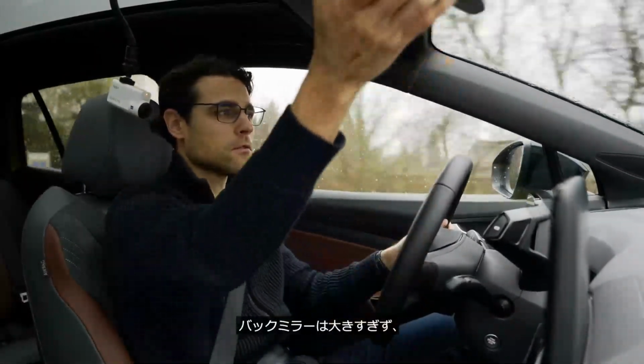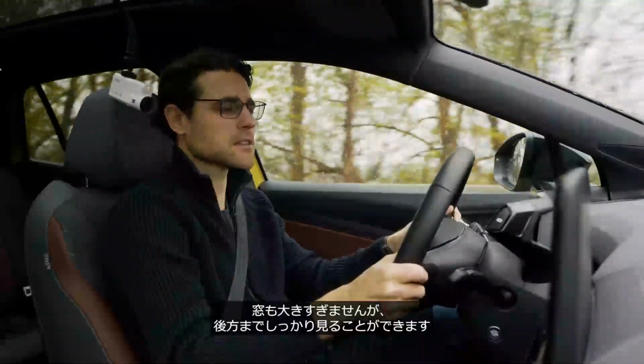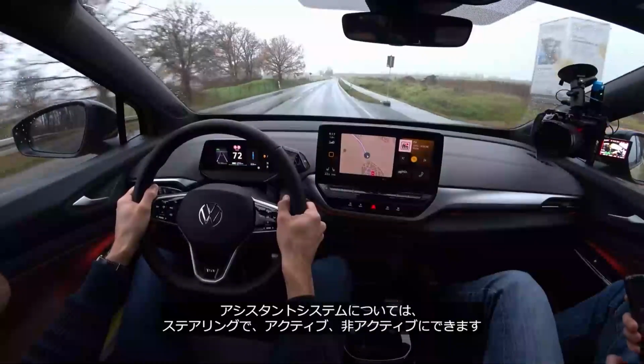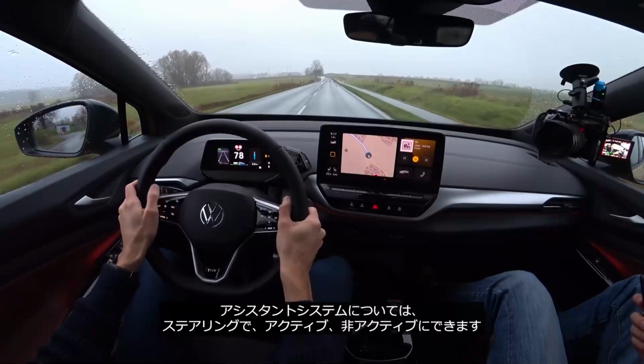Also, as for the overview to the rear, this back mirror is not too large. The window is not too large, but you can still see everything to the back there. Side mirrors also with a good view. You also have a blind spot monitor and so on. And talking about assistance systems, you can activate them or deactivate them here at the steering wheel.